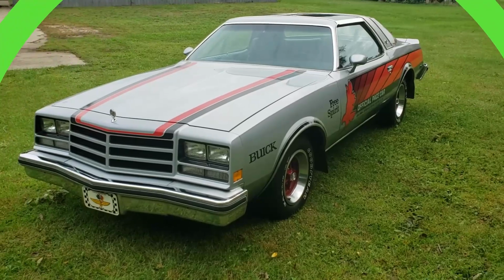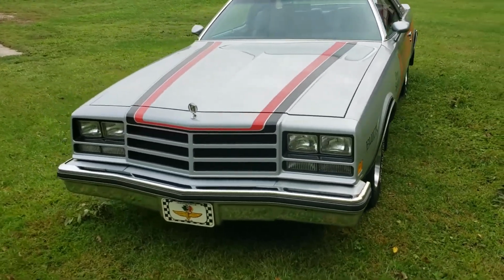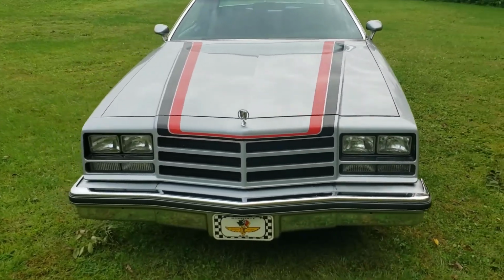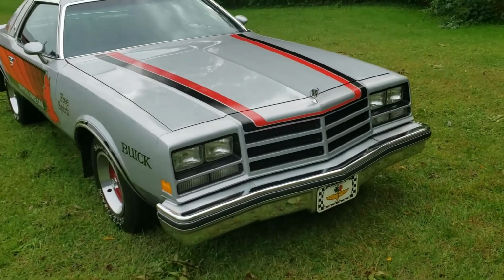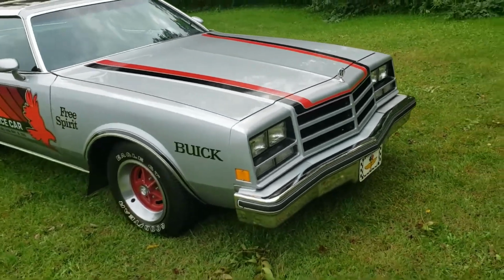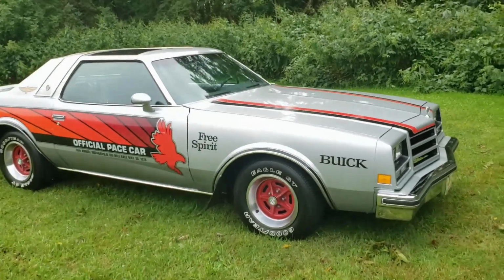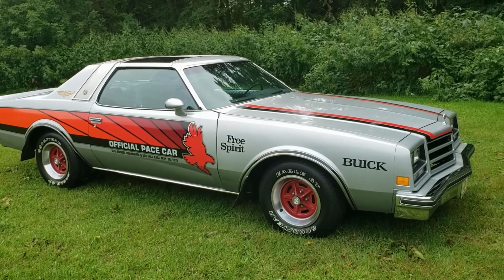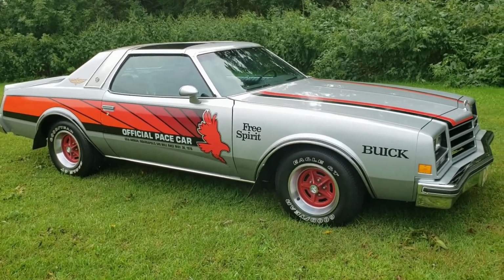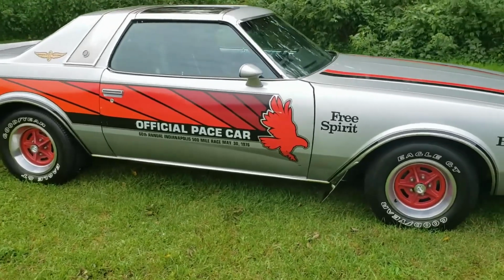1976 was the second straight year the Buick Century paced Indy. The 1975 race used a '75 Century coupe with a massive 455 V8 stuffed under the hood. Despite losing its emissions equipment to unleash its potential, the big Buick struggled to keep the necessary speeds. So for 1976, Buick tried something revolutionary, a turbocharged V6.